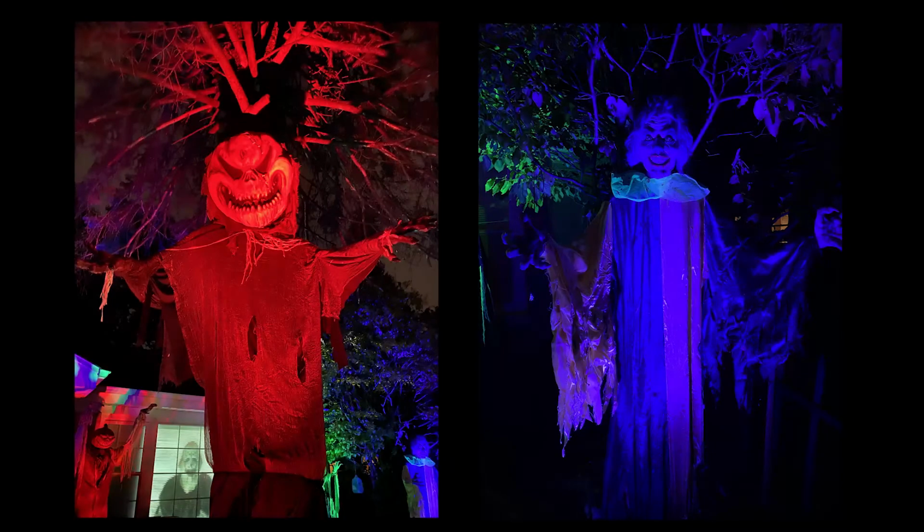You will see the projections of both front windows, some old favorites, and the big top clown is back in the rotation again this year. Here is a look at everything in action.